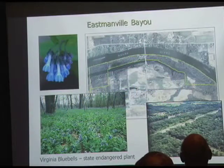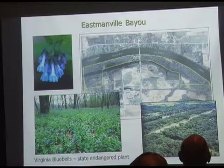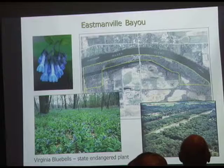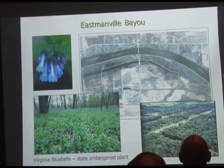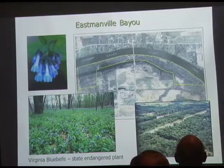Moving upriver just a little bit more is the Eastmanville Bayou property. And this is 157 acres, and it's 1.7 miles of riverfront. So it's a really extensive property.